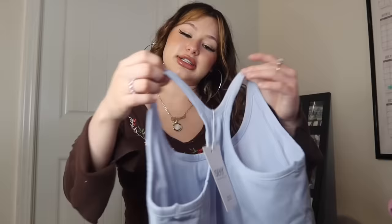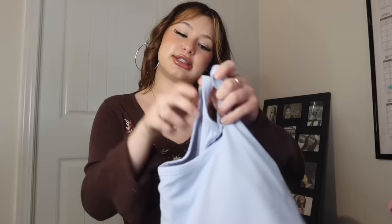The last thing that I got is another little sports bra. This is actually a really cute color. It's a nice little sky blue color. I think this looks really, really comfortable. Like I said, these are all really nice postpartum clothes. Even now I could wear these right now and they would feel so comfortable, because everything about these clothes just feels marvelous.